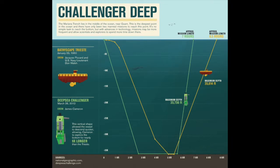This image here depicts the different vessels used to dive to the depths of the Challenger Deep. James Cameron, being the person that dived the deepest, also had the longest trip down to the bottom of the ocean. This also determines the date for March of 2012 when James Cameron went to the bottom of the Mariana Trench.